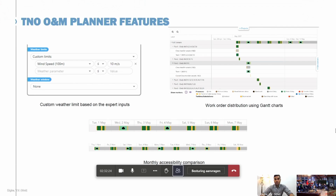The O&M Planner tool also allows us to have these work order distributions split into Gantt charts. What you see on your top right figure is the distribution of the Gantt charts in which the work is shown in a distributive pattern. The green one is where the work is actually happening. The yellow block within the major block indicates where the transit is happening.